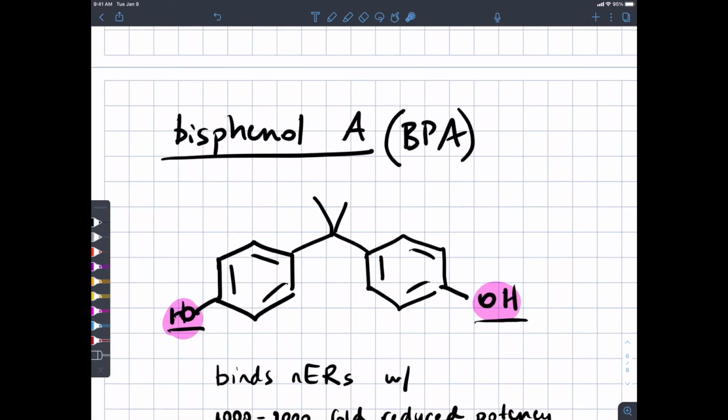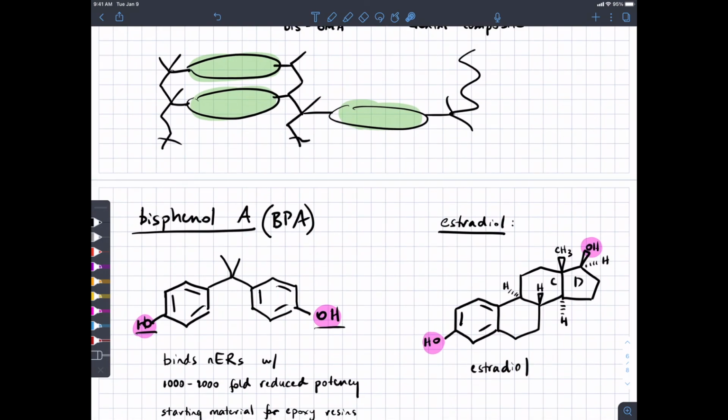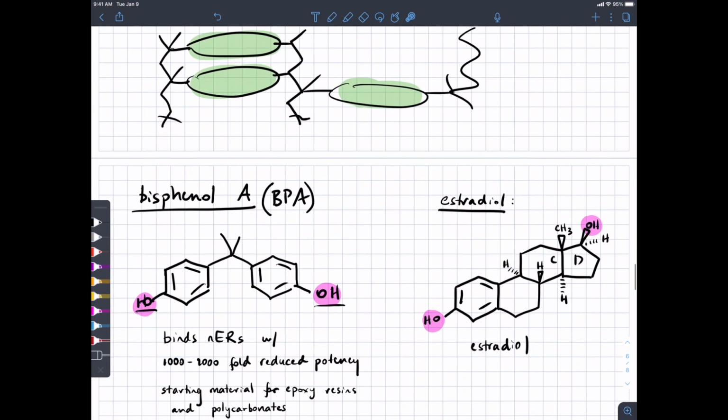Why would you want to not have BPA in your plastic? Well, it turns out that BPA sort of looks kind of like estradiol, which is estrogen. Here are the two OH groups, and they're about the same distance apart. It binds estrogen receptors with about 1,000 to 2,000 fold reduced affinity than estrogen does itself. So it's not nearly as potent, but it's enough that it's a concern. And especially with infants who are nursing from bottles, in some cases, you don't want to mess with their hormones, even if there's a small chance. And so that's why you can't have BPA in baby bottles anymore.